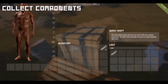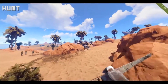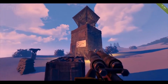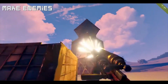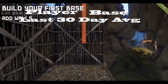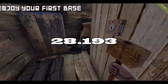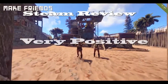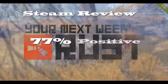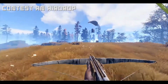This actually has a huge player base, and I have no trouble finding a server. Even in my area, I swear some of the ping I get is like 10 ping. There must be a server next door to me or something. So yeah, I actually would recommend trying this game out. It's very popular and very wide. It has a player base of 28,193 and has a very positive review at 77% positive. Now that's probably going to change due to the new update that's being released, but hey, this is what it says.